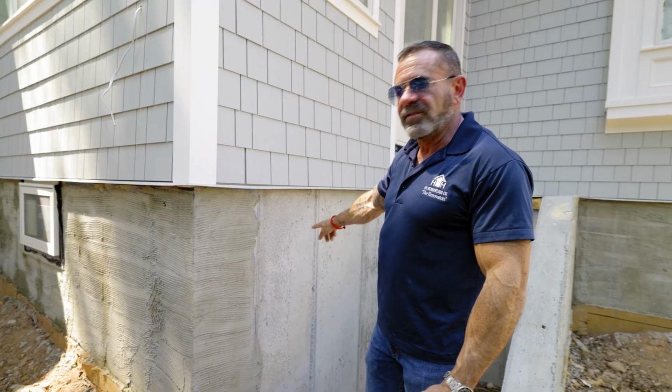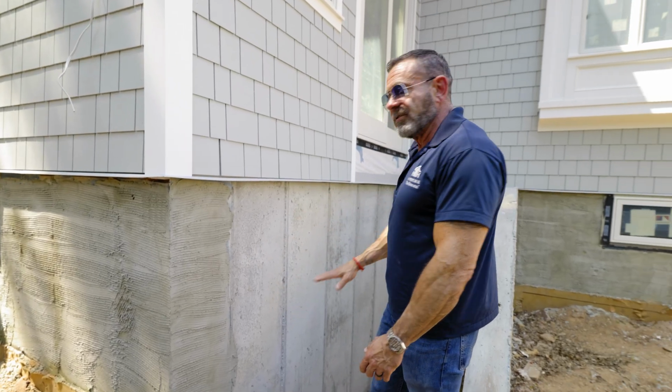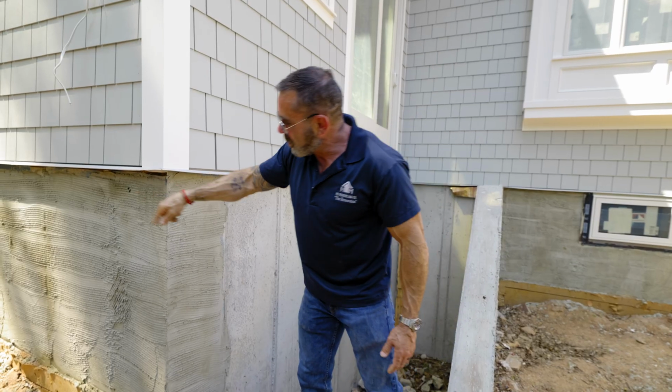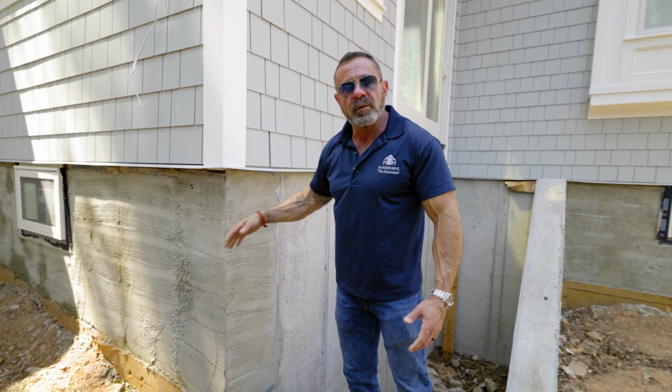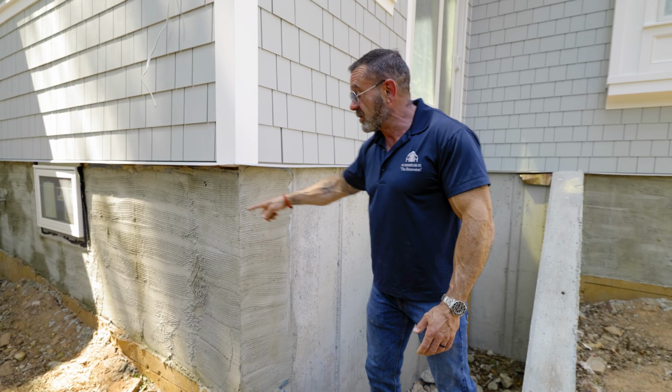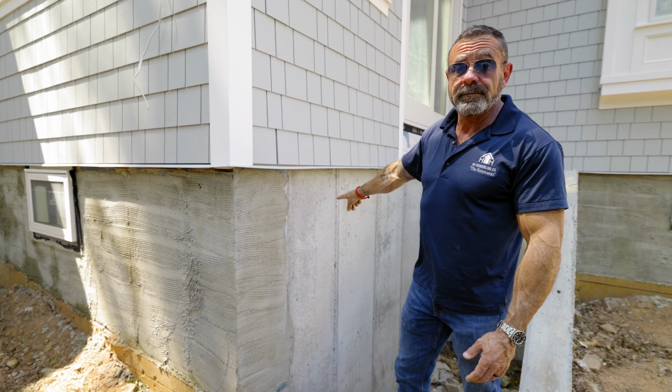This is not going to receive any stone because what we're going to have here is actually stairs, masonry stairs that go up to the back door of the house. But all around the rest of the house, we're covering it with stone veneer, and that's why you see this scratch coat. And this part of the foundation looks different than that part of the foundation.